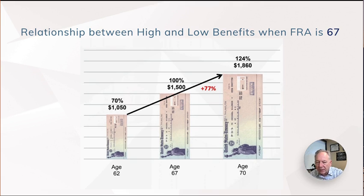Now, for someone who is born after 1960, like me, age 67 is full retirement age. And if we take benefits at age 62, we're actually taking benefits 5 years early, which increases the amount of penalty so that roughly about 8% per year is taken off the benefit for every year you retire early. So in this case, we're showing that about 70% of that benefit is now payable.